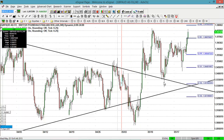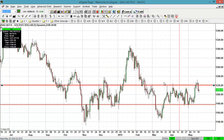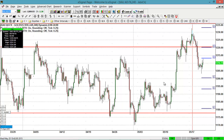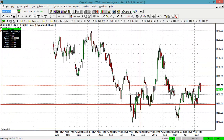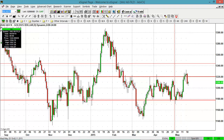Okay, taking a look at the gold market, this is another market where we had an initial breakout of the channel, and the market has swung right back into the channel. So when you are trading these markets, you definitely can get false breaks and false breakouts, and you just have to be aware of them. Just because a market breaks out of a certain region does not necessarily mean it will go in that direction.